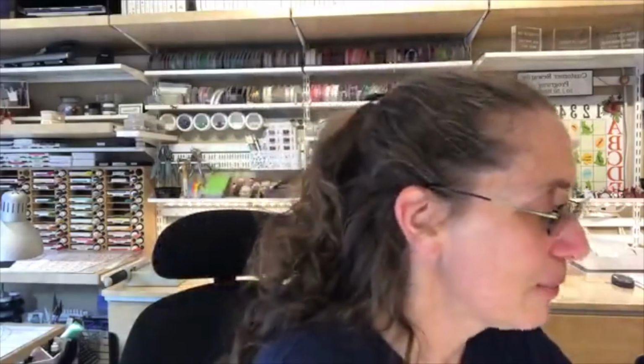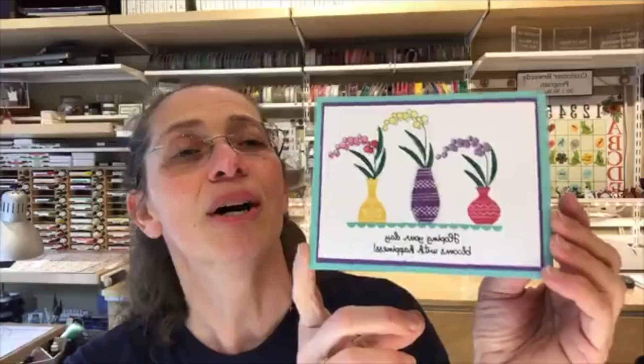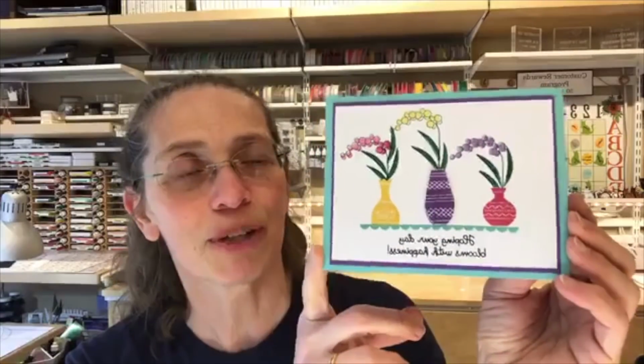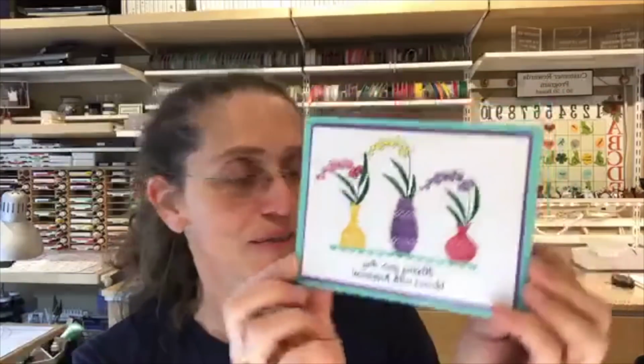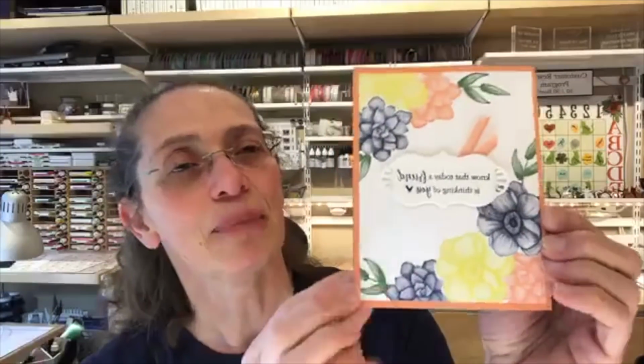Okay, so this one was shared by Barb, and she shared a gorgeous picture of a mountain scene and then created this beautiful little creation here. And Edwina shared this card. Now she has some amazing orchids. She shared a picture with us, and so this was the inspiration for her card, or that was, I should say.